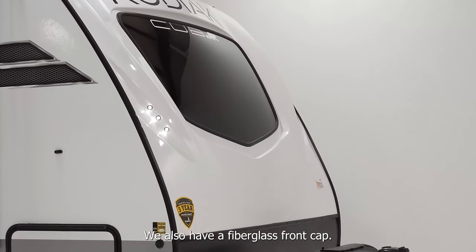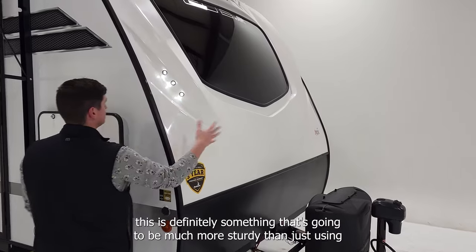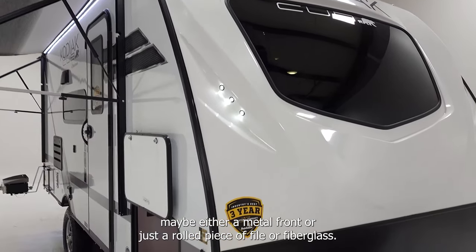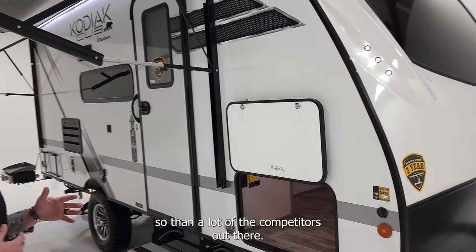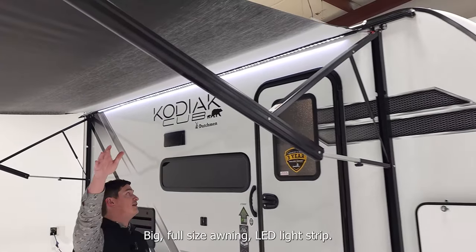We also have a fiberglass front cap. When you're in transit, if you're taking any road debris, this is definitely going to be much sturdier than a metal front or just a rolled piece of fiberglass. This is going to stand up to wind and tow much more so than a lot of the competitors out there. Big full-size awning, LED light strip.